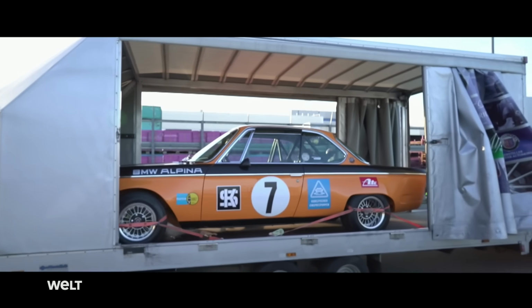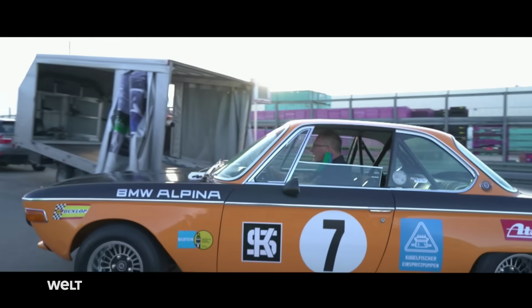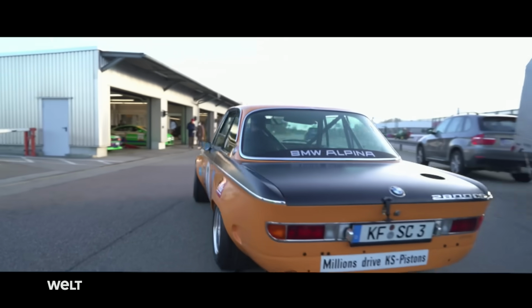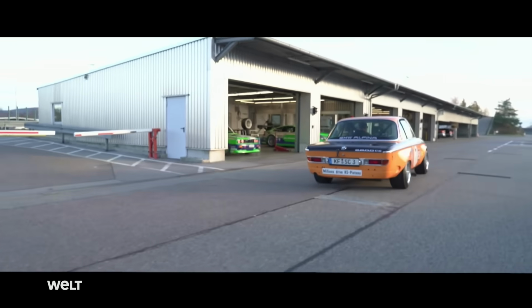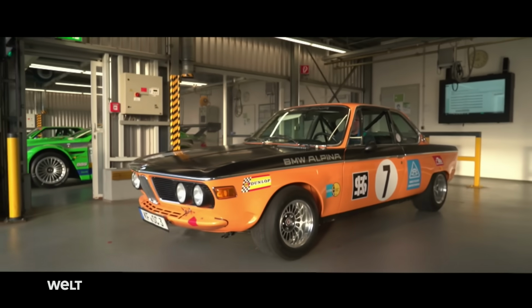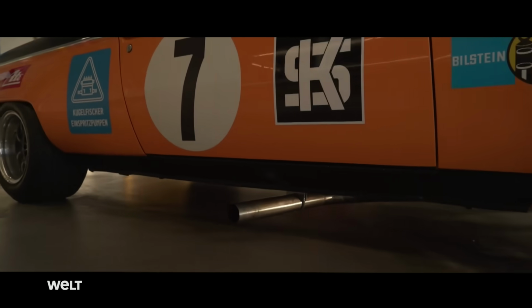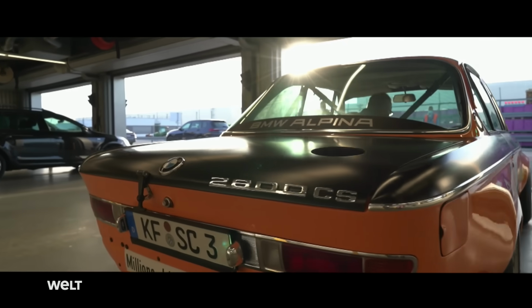From the very beginning, motorsport has played a key role for the company. As you can clearly see from this BMW Alpina 2800 CS from 1970. The owner of this jewel is Markus. It took him a long time to get this collector's car back into shape.